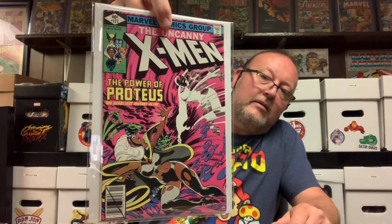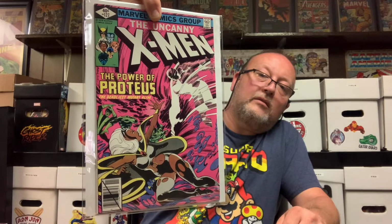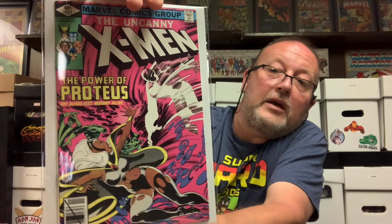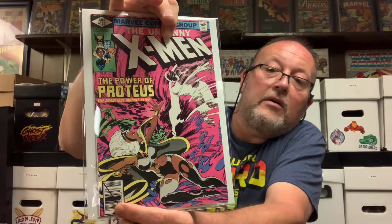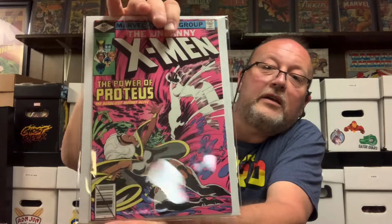Uncanny X-Men number 127, Prometheus. Is that what that is? No. Anyway, Prometheus is a movie. But look, this is 1979. This is super sweet shape, and get the glare off of it because it's definitely in Mylar for the shape it's in. But look right here. It's got a slash through the barcode. So what's that tell you?